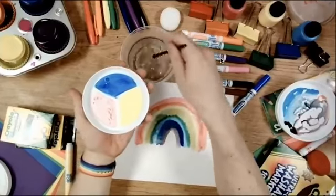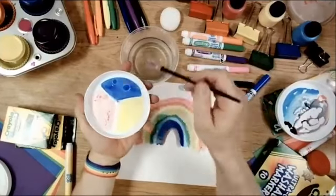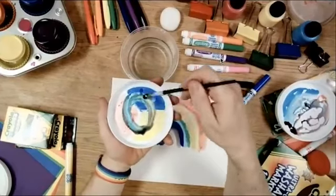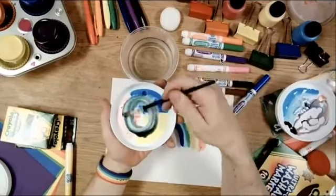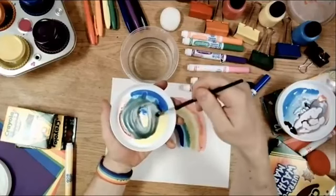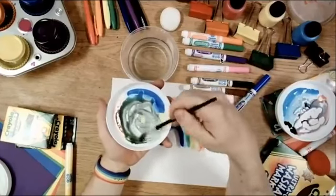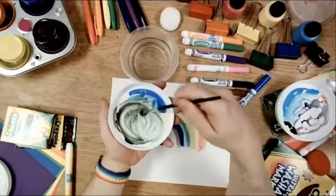So I'm gonna wash my brush off, and I love making this color because you would never think that these 3 colors would make black together, but if you just mix it, like, oh, it's green. No, now I see a dark blue. It will eventually make black. Like I said, you have to mix an equal amount.